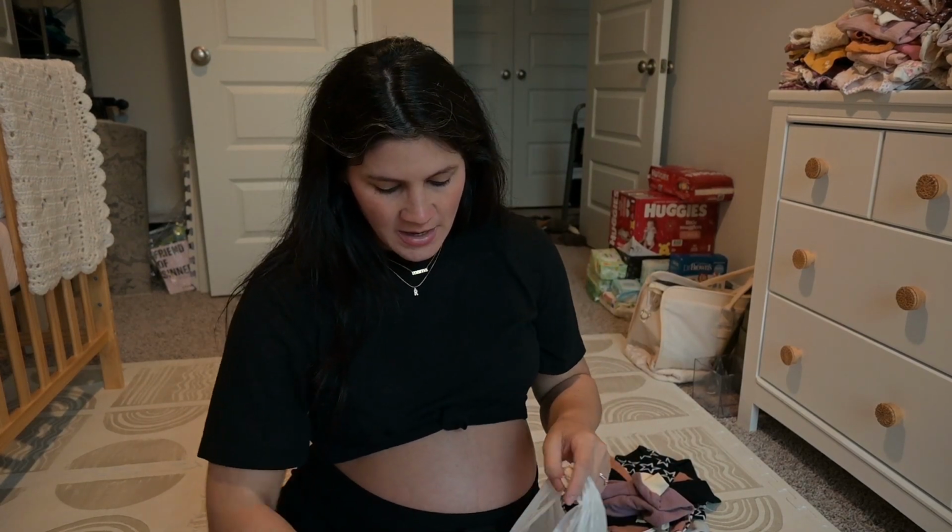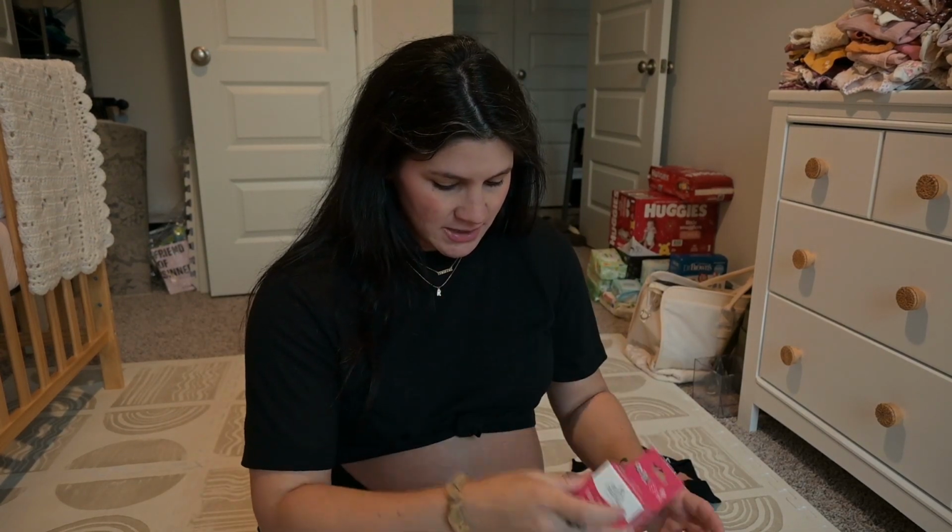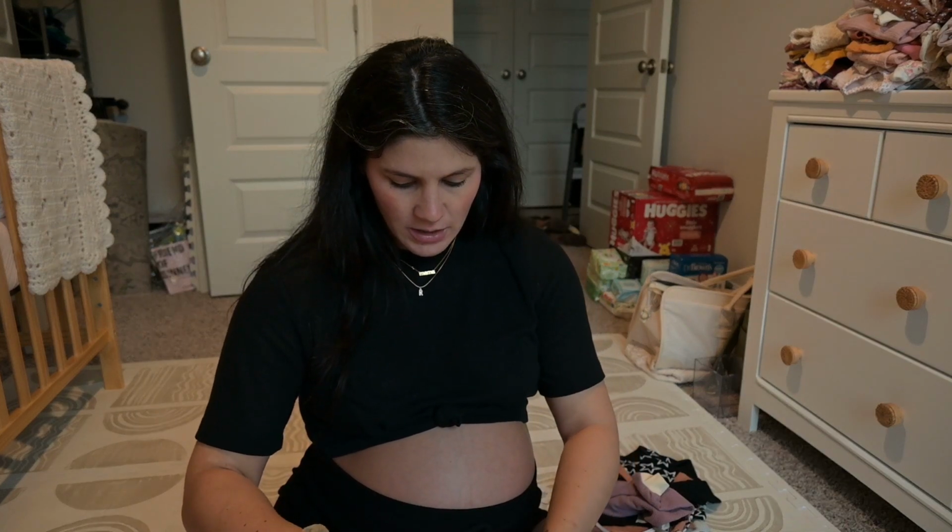Because she does have hair already, we're gonna use this on her for bath time. I got nipple butter because y'all said that's a must, which also, this was so expensive for this tiny 2-ounce thing of nipple butter. Absolutely ridiculous. If you guys know a good brand that's not super expensive for 2 ounces, please let me know, because this was stupid.